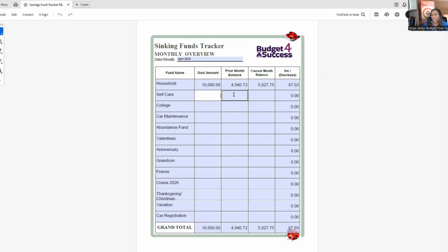For self-care, I don't have a goal amount because that would be limiting. If I say my goal is $2,000, what if I save $3,000? We're not going to put a goal there. We're going to let that number be limitless. But I will say that I did have a little self-care time this month. And so my balance went down, but that's okay because that's what that money is there for. It's for me to splurge. And I did. I splurged.